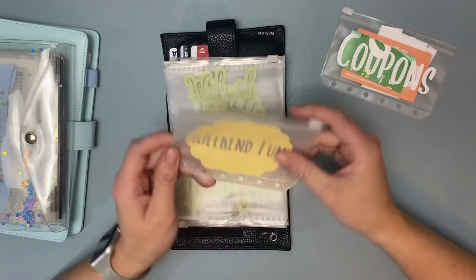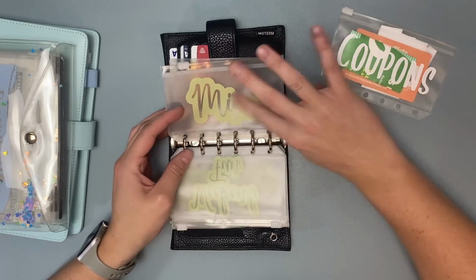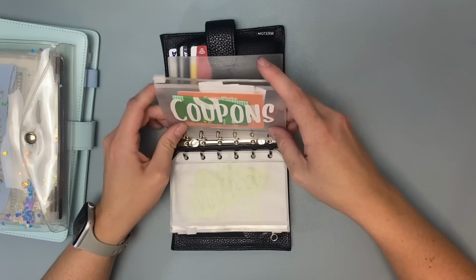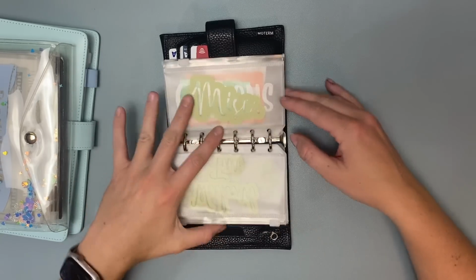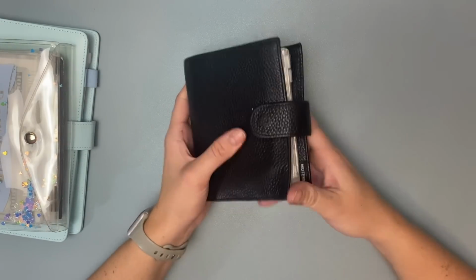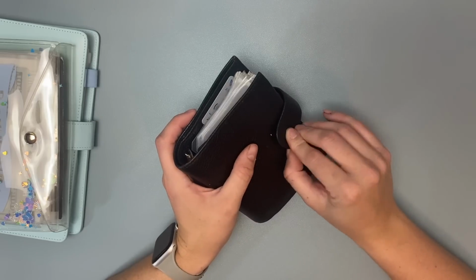Weekend fun is staying, and right now that is empty. And then I am adding a miscellaneous category, which is kind of like my wallet buffer. Other people have those, and I feel like I should have one. I don't know why I took out the coupons, those are staying, but I decided to get a miscellaneous and just see how it goes. So that is it for my wallet, and I really like the green with the black. So that's a fun refresh.